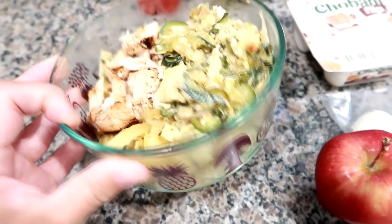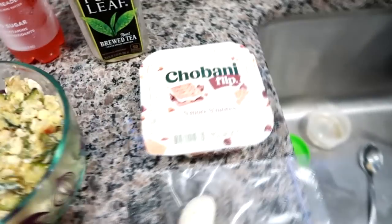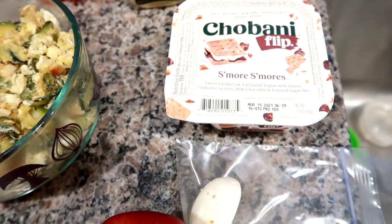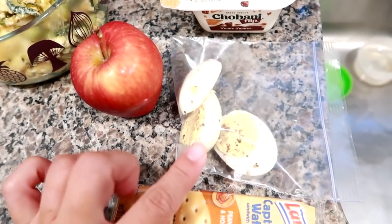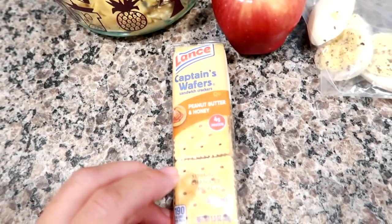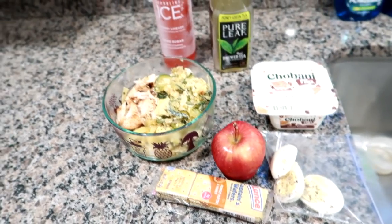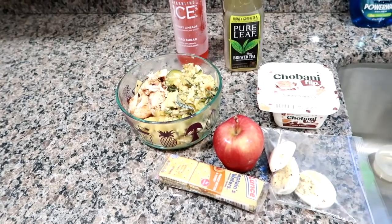But anyways, he can heat this all up today. Obviously, it looked a lot more appetizing when it was hot. A S'mores Flips yogurt. This one is sweet vanilla low-fat Greek yogurt with honey graham crackers, milk chocolate, and toasted sugar bits. An apple here. The last of our hard-boiled eggs for the week, just salt and pepper on those. And then a Captain Wafer peanut butter and honey cracker pack, which we love. My son likes these as well. But yeah, this is what he is eating today for lunch, and I will see you tomorrow.